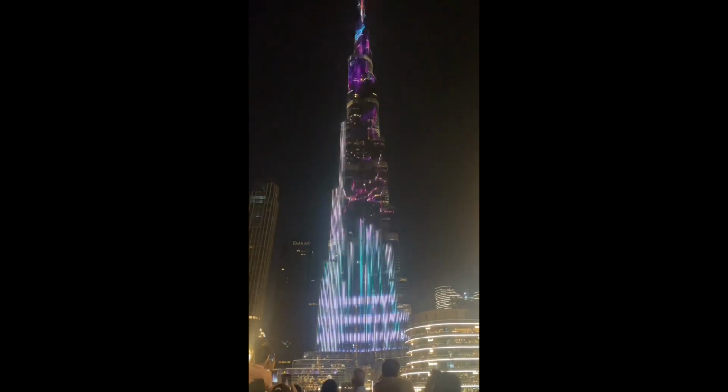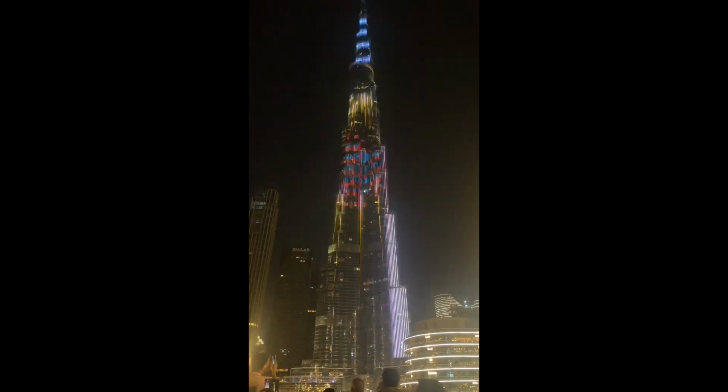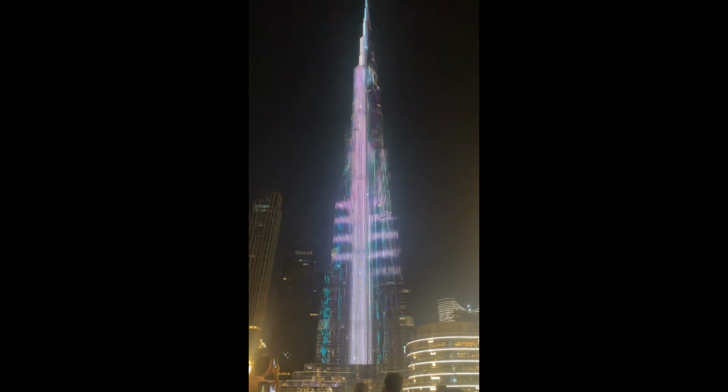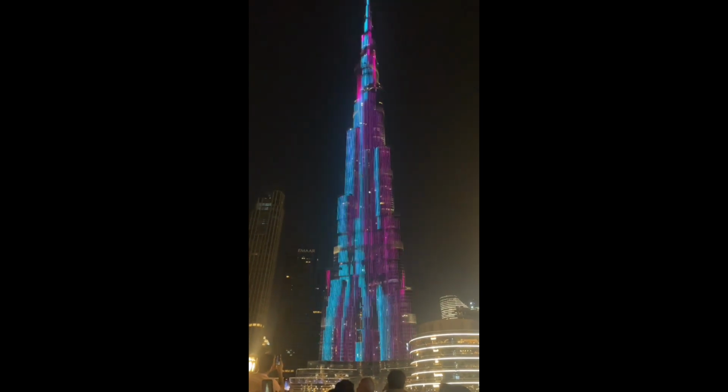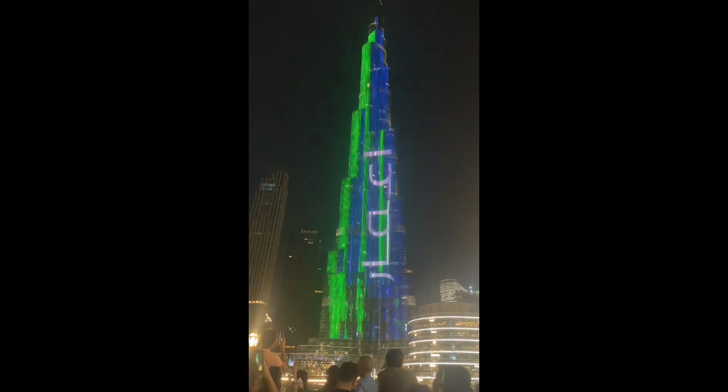Be sure to catch the light show at the Burj Khalifa from 7:45, 8:45 and 9:45 every Wednesday to Sunday. The show will only run up to March this year.